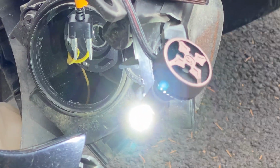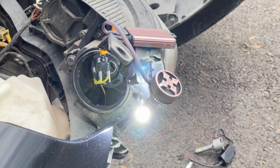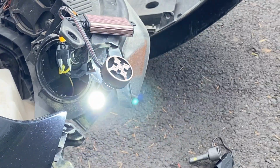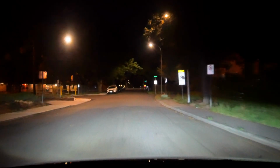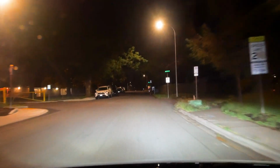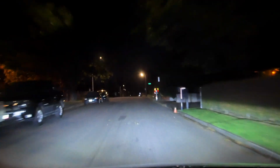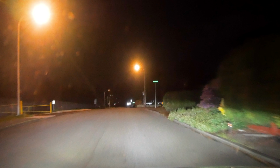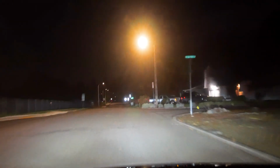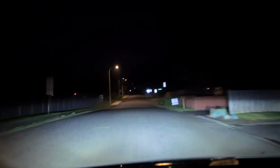Obviously, auto adjust does not help with the iPhone. Alright, so these are the HIKARI Futures. These low beams, extremely bright, put a lot of light on the ground, but they also project really far. So far, they're the brightest LEDs that I've tested from any company when it comes to the low beams.